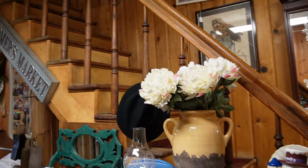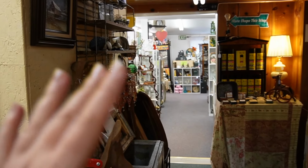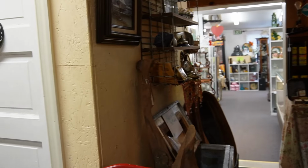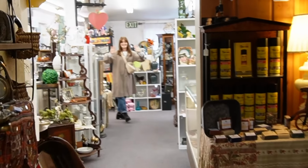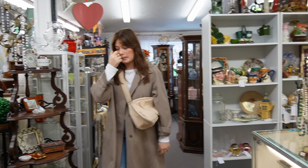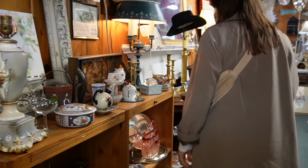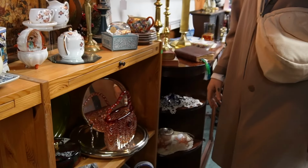A whole upstairs area that we need to check out. There's a hallway over there, and then you also have all this over here. So I lost Tori and Jessica, so I need to find them. Oh, there's Tori. Did you see the glass purse over here? No, I didn't. You didn't see the purse? I perused once. Right there. That one's a doozy. That's like the most patterned one we've seen.